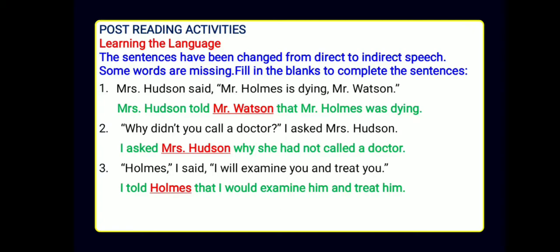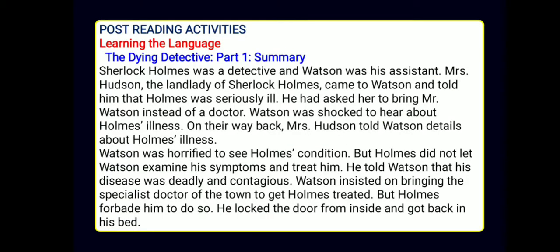Let us move forward. Here we are having the summary of part 1 of the story, The Dying Detective. Let us read and revise. Sherlock Holmes was a detective and Watson was his assistant. Mrs. Hudson, the landlady of Sherlock Holmes, came to Watson and told him that Holmes was seriously ill. He had asked her to bring Mr. Watson instead of a doctor.